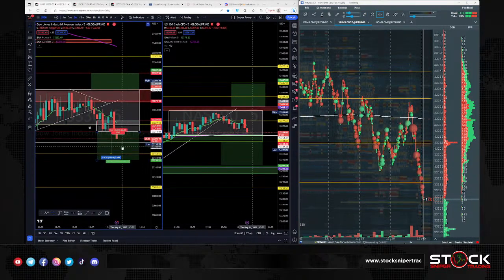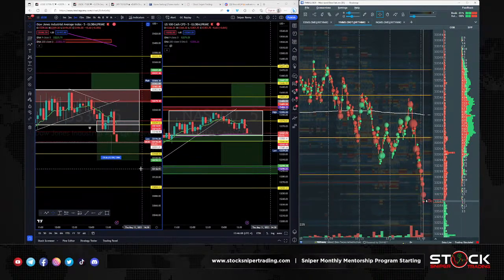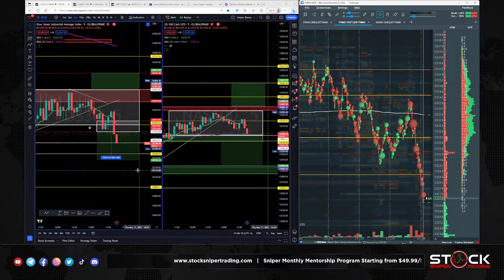Okay, beautiful. Nice pullback. Yes, there we go. Okay, pushing down. It came up, it refueled more offers and pushing down. Let's see if we can take it. Yes, there we go. Boom. There we go. Zero drawdown, guys. There it is. Hell yeah. Guys, go to a break even if you can or scale out.